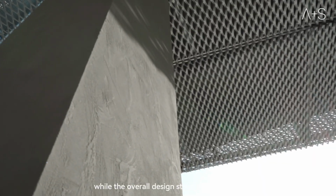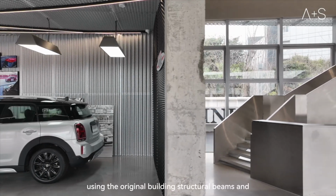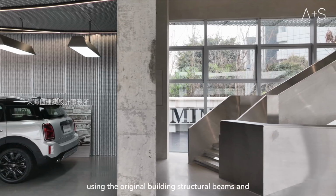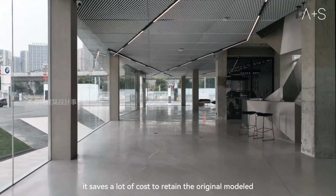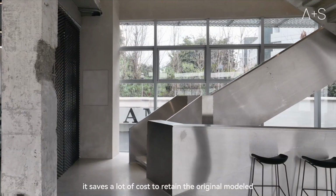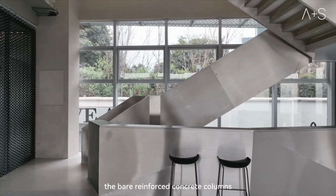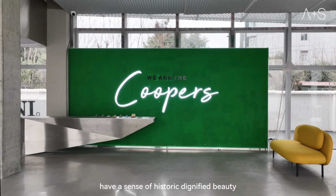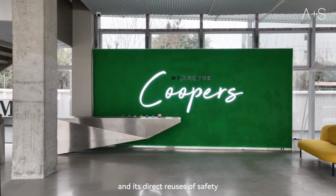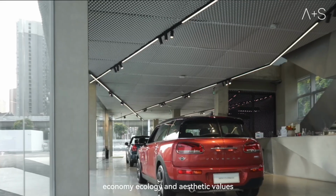While the overall design strives to be simple, it abandons the stacking of materials and takes sustainability as the design principle, using the original building structural beams and extending expanded aluminum sheets through the indoor space of the first floor. It saves a lot of cost to retain the original mottled reinforced concrete columns. The bare reinforced concrete columns, which seem to tell a story of watching the vicissitudes of history lonely, have a sense of historic dignified beauty, and their direct reuse is of safety, economy, ecology and aesthetic values.